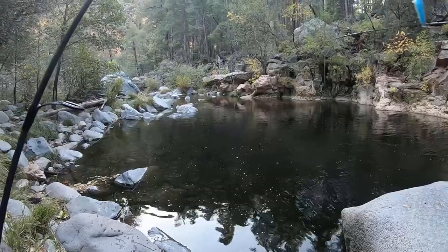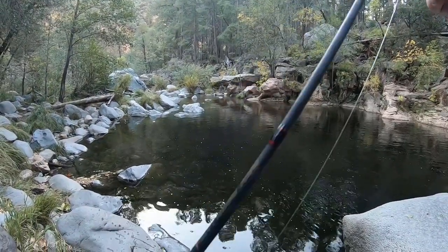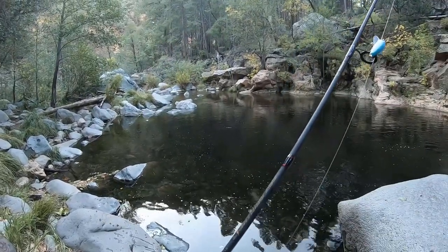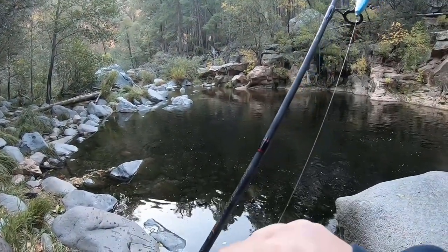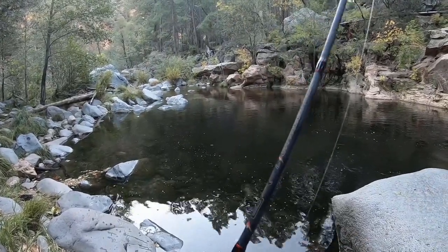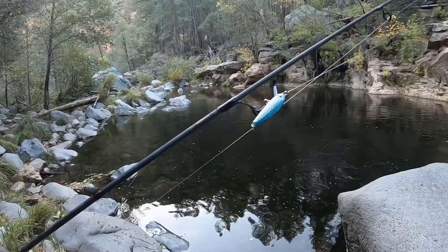No fish on the sexy shad this time around. I might try this again. I have duplicates of this too, one that does have a treble hook on it. So I think I probably got a couple of bites on this thing. It's just having the single hook with this design, it's just not working.